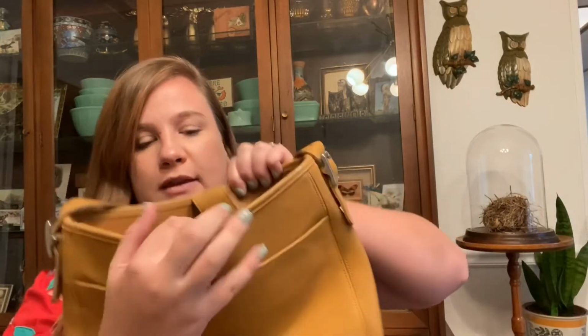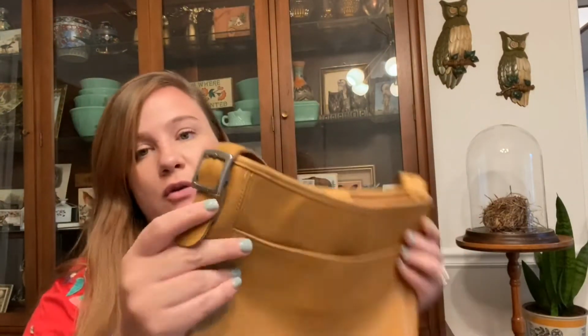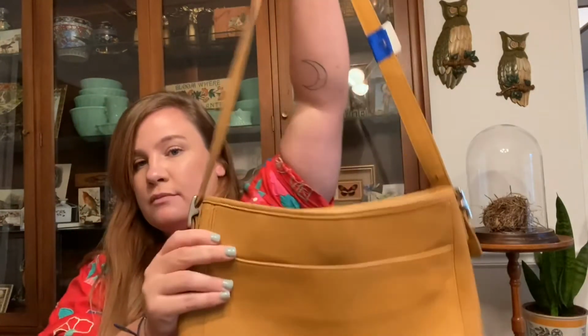It's got the big thingamahooey, so I liked it. I think somebody will hopefully want this. So yeah, I'm not sure how much I'm gonna list it for, but it's cool. It's a nice, simple bag. So got that guy.